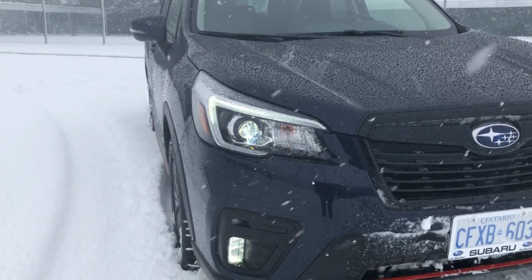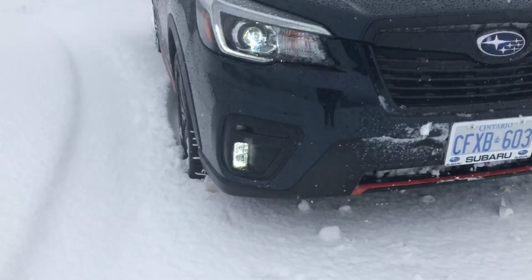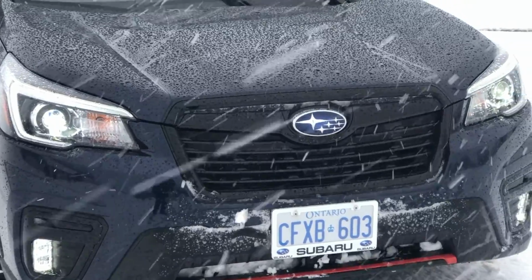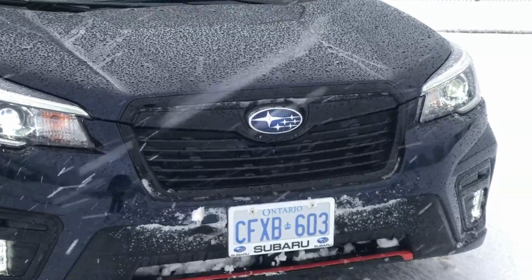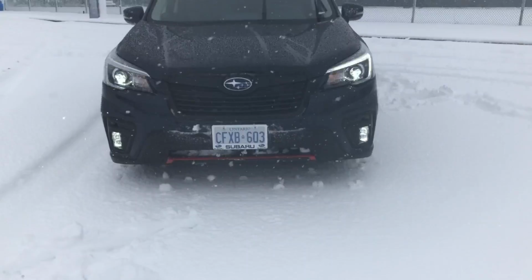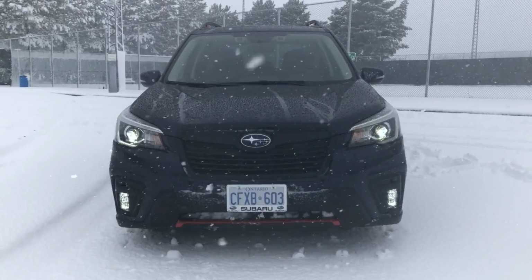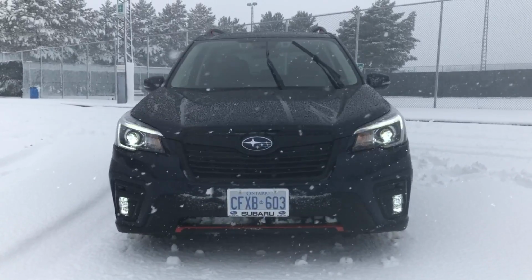No matter what trim you get, the headlights will be LED, which is really good. With this Sport model, which is sort of in line with the Limited model, you get less luxury features, but more sport-oriented ones. They're kind of the same. I'd say they sit side by side, but this one is pretty much near the top, a little bit above the midway point in their vehicle lineup for the Forester.